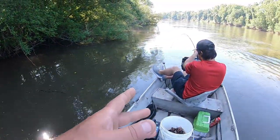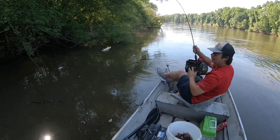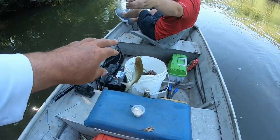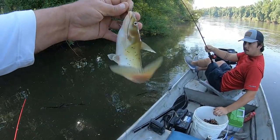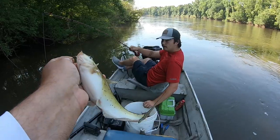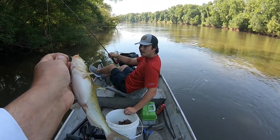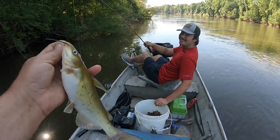We've changed locations, and Zach, he's hooked up back here on the back. Little butter cat. Little small butter cat. What, man, about that? Now that's some good eating right there. I'm telling you. Is that the little channel cat or butter cat? All those speckles on him. Man, look how pretty he is. Is he big enough to keep? You'll clean him? That's one of them ones you have to fry whole. I'll eat him at that size. All right, we're gonna keep him.